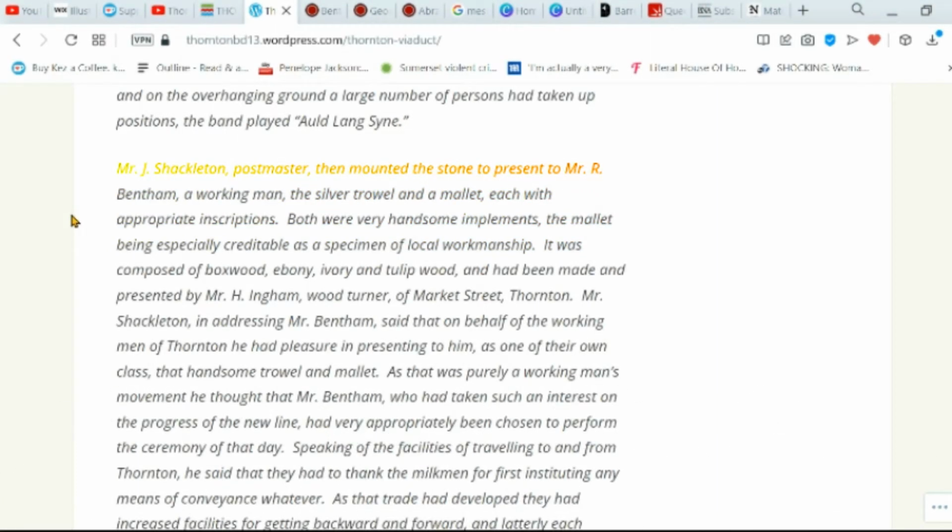Mr. J. Shackleton, postmaster, then mounted the stone to present Mr. R. Bentham, a working man, the silver trowel and a mallet, each with appropriate inscriptions. Both were very handsome implements, the mallet being especially creditable as a specimen of local workmanship. It was composed of boxwood, ebony and ivory and tulip wood, and had been made and presented by Mr. H. Ingham, wood turner of Market Street, Thornton.